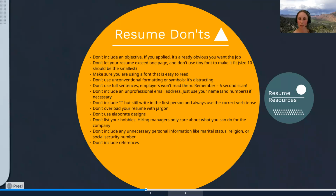Don't overload your resume with jargon. You, again, want to be straightforward and clear. This is not a time to use slang or anything like that. Be straightforward and clear. You don't want to use elaborate designs like I mentioned. Any patterns or colors, just not welcome here. Just keep it straightforward.